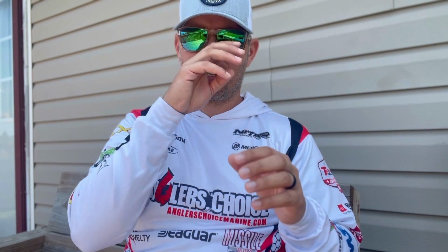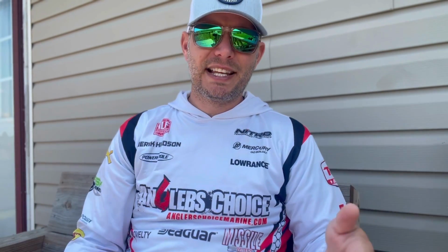And then where you're looking for those fish, you're looking on the main river channel. Points, wing dams, grass breaks. There's so much. The bridges, I actually caught some off the bridge pylons. There's so many main river current breaks. You just need to find out which ones are the best ones, because not all are created the same.